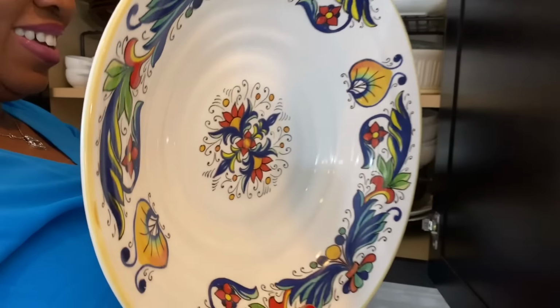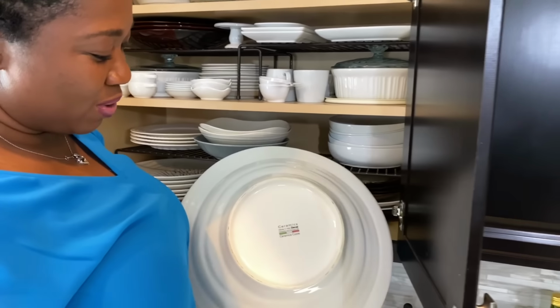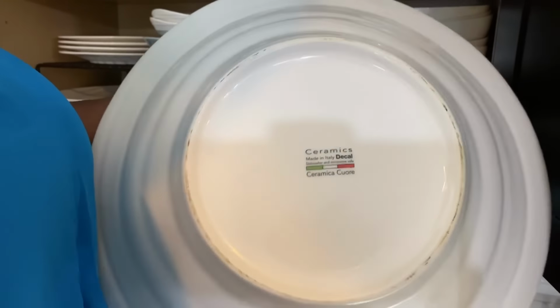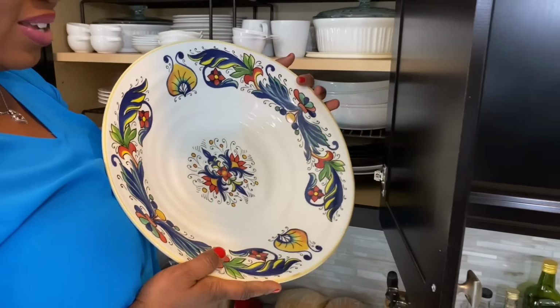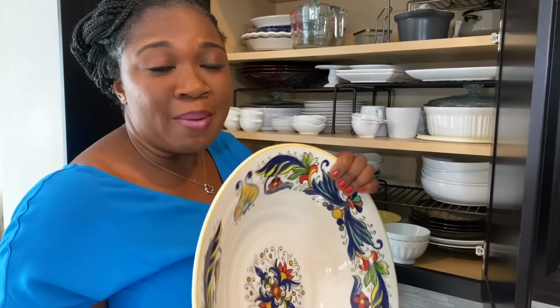And this is quite recent. I've had it for like 2 months, just about 2 months. Beautiful, perfect for your pasta. This is an Italian brand, a Home Goods find. This was quite on the pricey side. It was like $24.99 or something, but I like it.